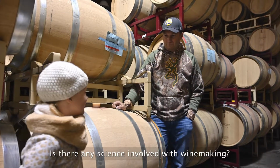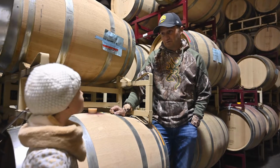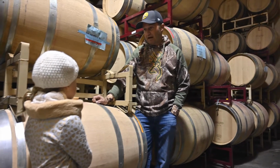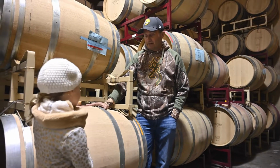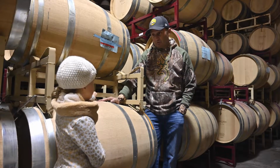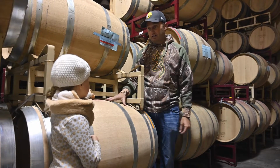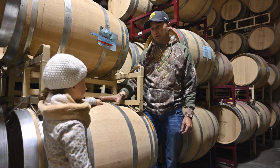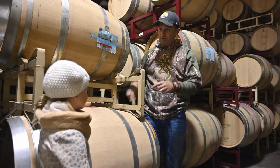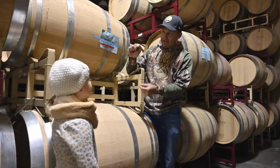Is there any science involved with winemaking? There's a lot of science. A lot of chemistry. So you have to learn things like about what pH, which is like the acid. So we gotta figure out how much acid is inside the wine. There's things called Brix, which is the sugar level. So we use an instrument called a hydrometer, and that tells us how much sugar is in the wine. Because what we try to do here is we don't want any sugar left after we ferment the grapes. So we watch the sugar go down, and we use a little tool, and it bounces in the wine, and it has little numbers on it.